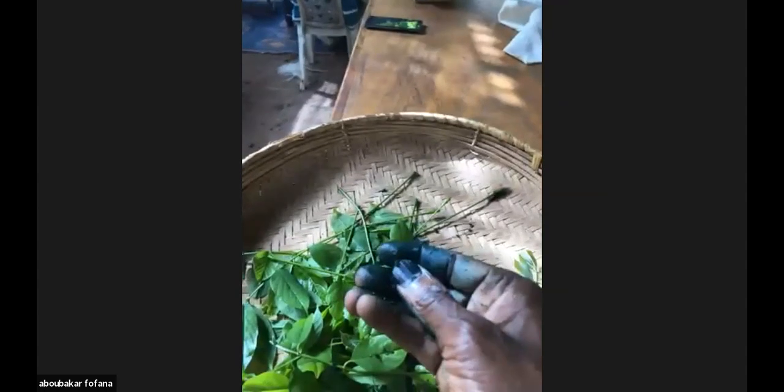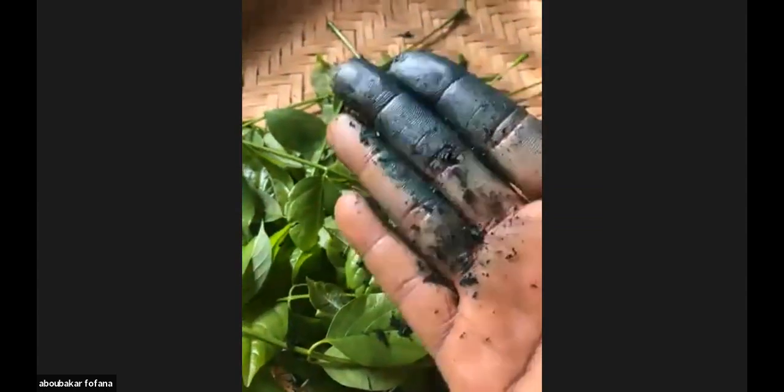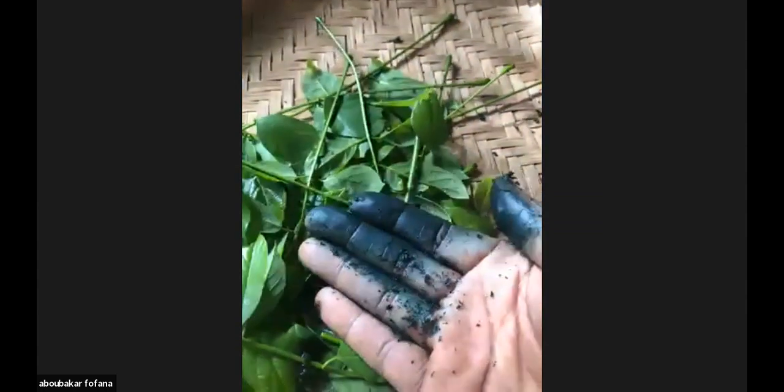And then the genius of the ancestors was, by reducing the mass of leaves, we can create a concentration and use it for the fermentation leaf vats. I think this is enough, and everybody can see these green leaves turning my hand completely blue.